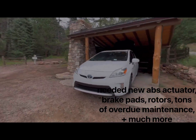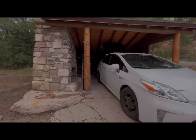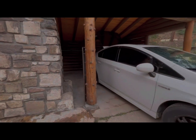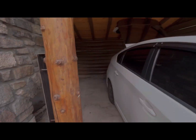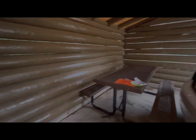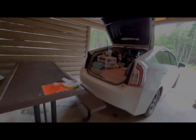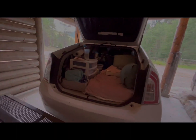But I'm actually not stealth camping right now. I'm at this really neat campground that is covered, which is awesome because it's been raining all day today. It has this little fireplace, even though I'm in New Mexico and there is a fire ban right now. And then a little picnic table and stuff. And this is what it looks like set up.